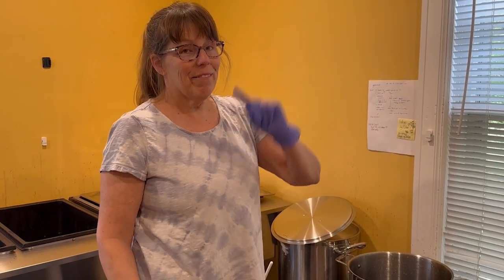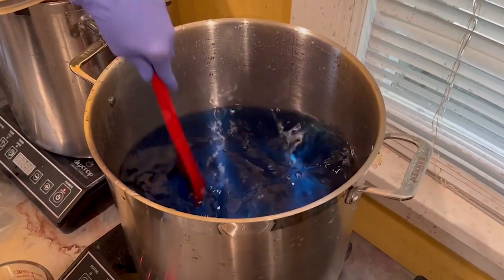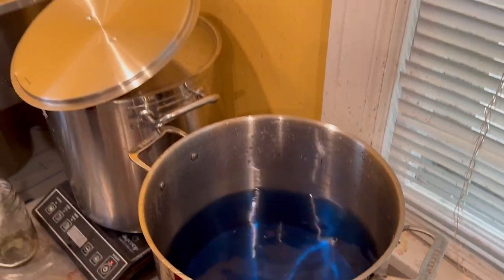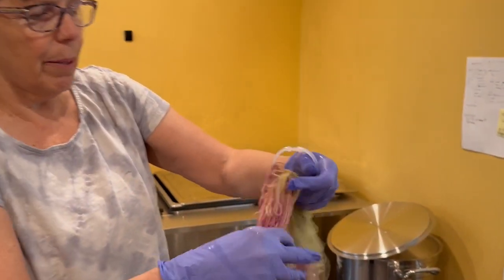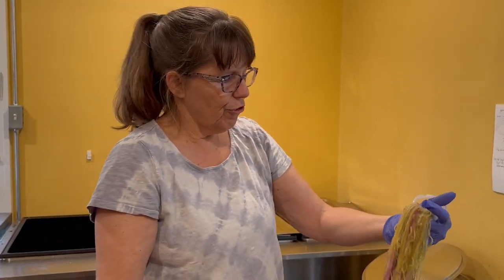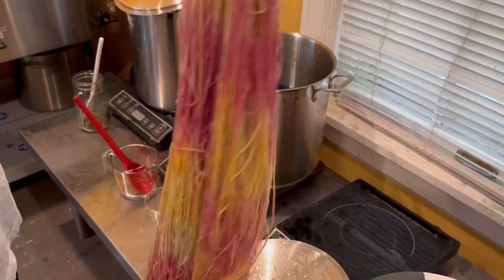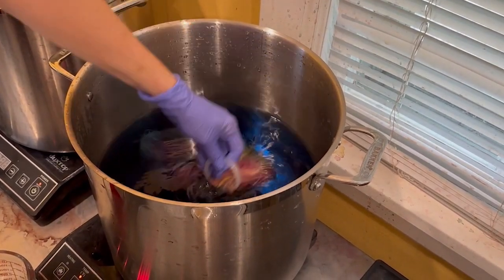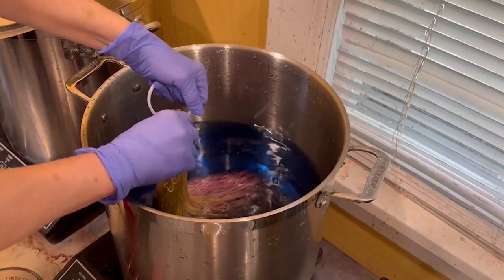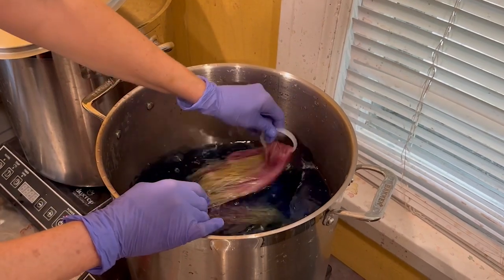So here we are, the next week actually. I put in 5 milligrams of the Saxon Blue, so it looks pretty blue in there. And we're gonna over dye one of the skeins from last week. If you remember, the yellow and the pink barely changed at all, and the white looks kind of greenish gray, hardly anything. So we put in 5% weight of fiber, and this is non-superwash. So we're gonna see if maybe it was just not having enough dye material to change the color.